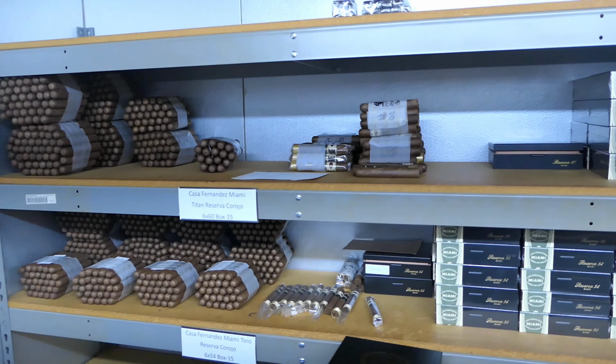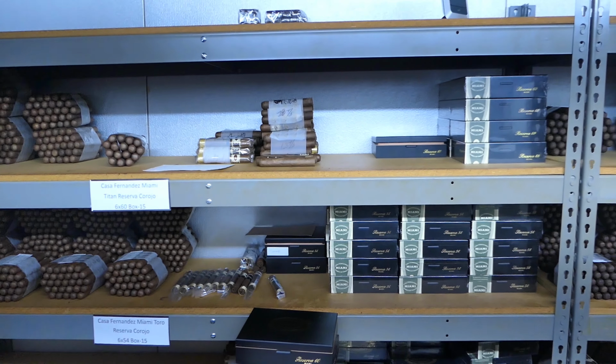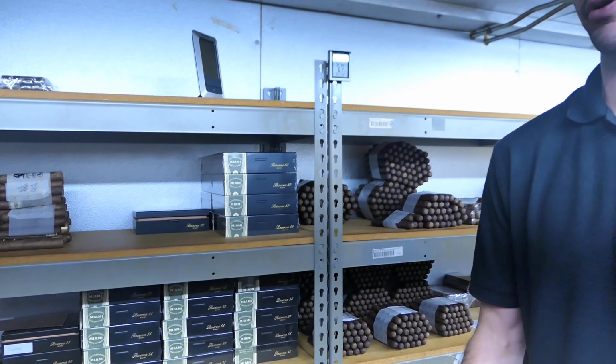This is a bonded warehouse. When you import cigars, you pay the excise tax, which is the federal tax, which is 40 cents a cigar. You import 100,000 cigars, it's $40,000. But at least when you make them in Nicaragua, you can let them rest down there and you don't have to pay that until you import them in here. So there's a rest period.